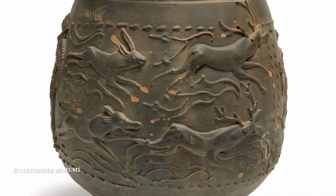So this is an area called Lexton, just outside Colchester, which originally is just outside the Roman city walls. So this is prime cemetery real estate, if you want to look at it that way. We don't know a lot about the grave, what we archaeologists would call the context. We've lost all those details. These things were literally dug up.